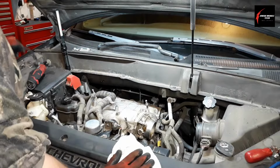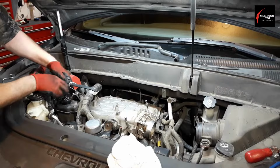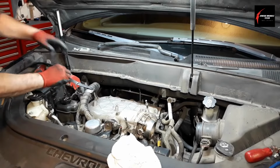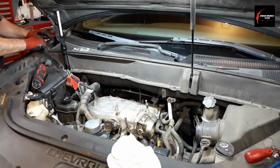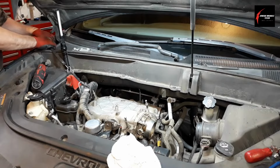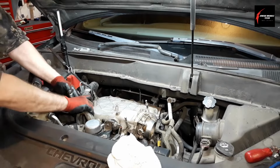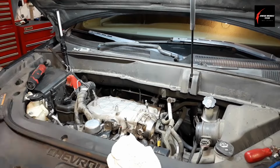Then what you can do is you can take a bungee cord, you can hook it around these cables here, and then there's a little hole I found up here by the fender, and I just connected it up here just to pull stuff out of the way and make room to get this upper plenum off.